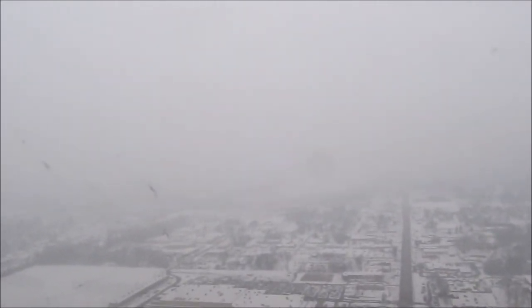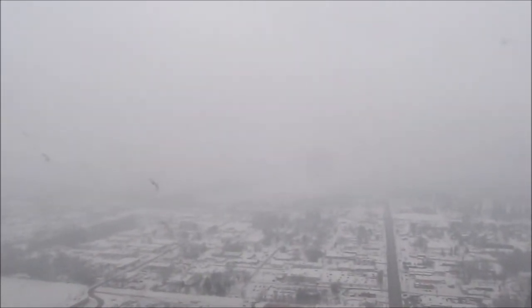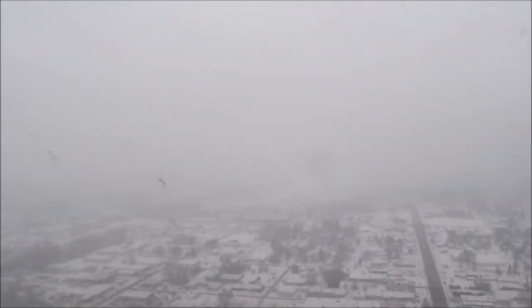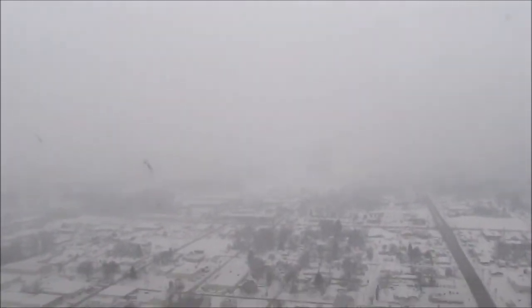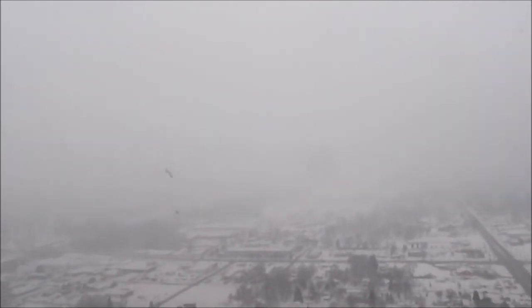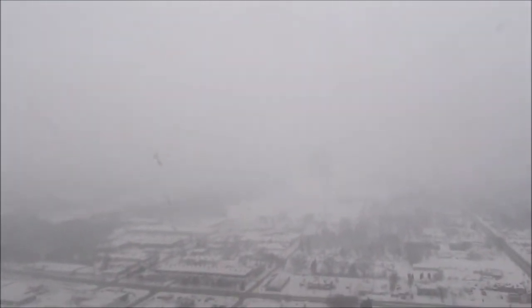At 1400 for 1000. Doing good, we're doing good. Okay, and turn off the juice. Leave it on. Leave it on? Yeah, all right. On the clouds, basically. Runway in sight. Runway in sight?